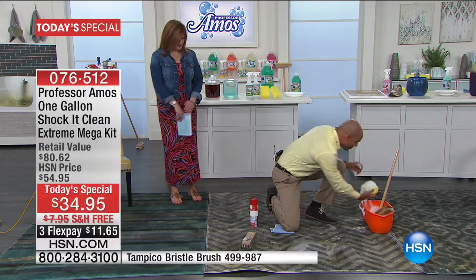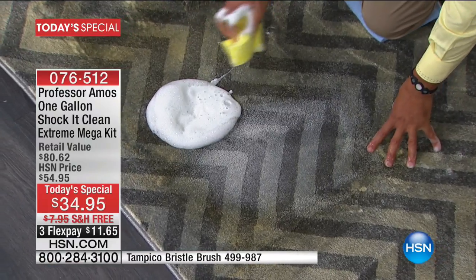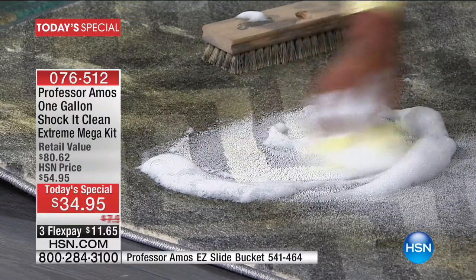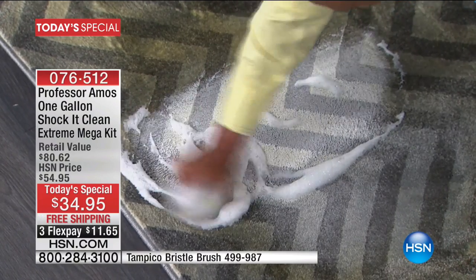And just using the foam, I'm going to go right next to that soap, sticky scum residue, and work this foam right into the carpet. And it smells so good, Amos. Yes. Cucumber melon or any of those wonderful flavors. 6 cents. Oh, my goodness. Look at the results, though.